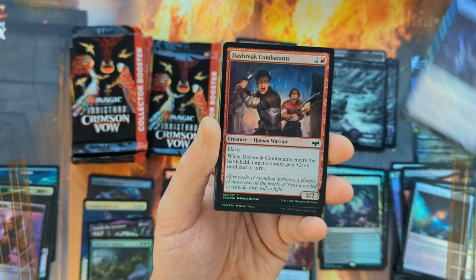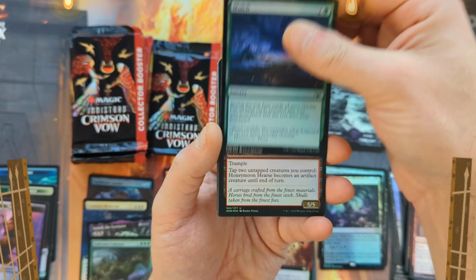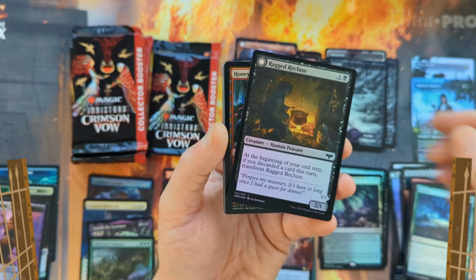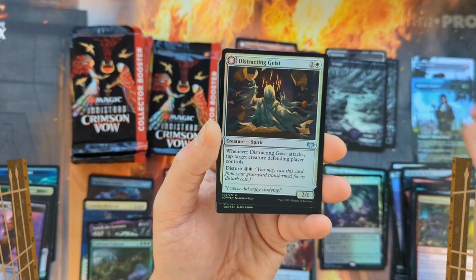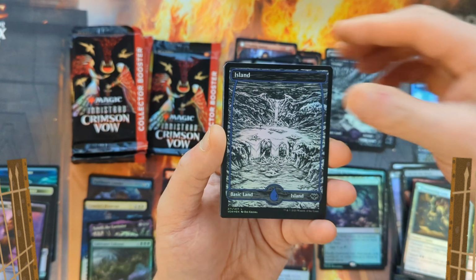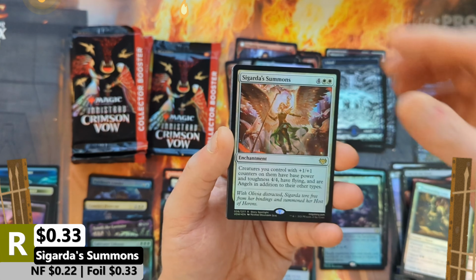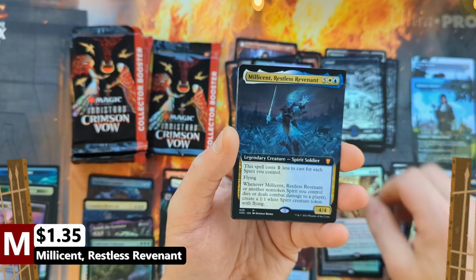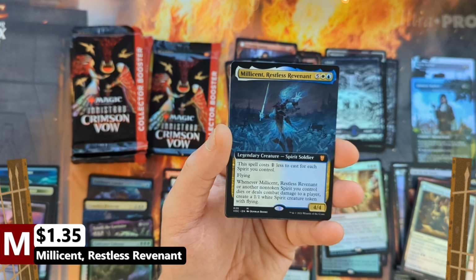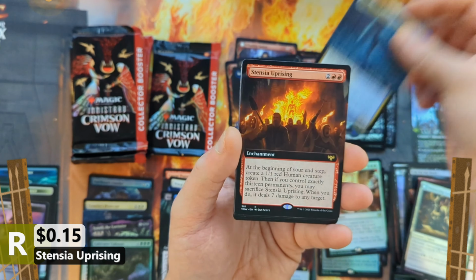So we got a Steelclad Spirits, followed by a Daybreak Combatants. Then we're going to see some Mulch, followed by a Rugged Recluse with a Honeymoon Hearse. Then we've got a Distracting Geist, followed by an Island with a Sigarda Summons again, but this time a foil from the main set. Then we are going to see Millicent Restless Revenant coming in from the Commander subset as a mythic. Not terribly high, but does hold some value.